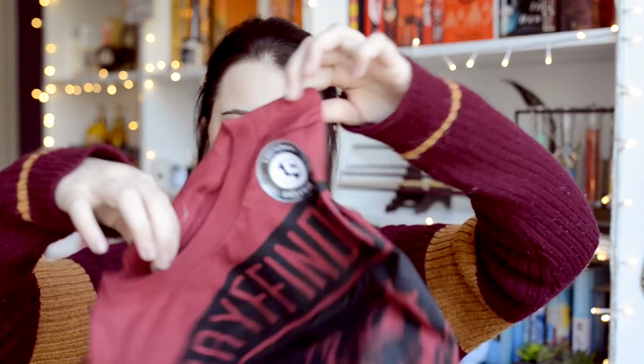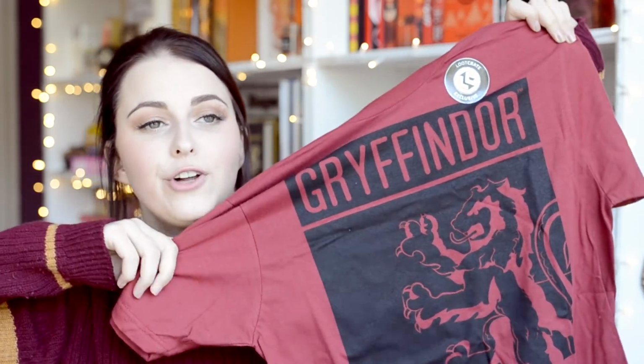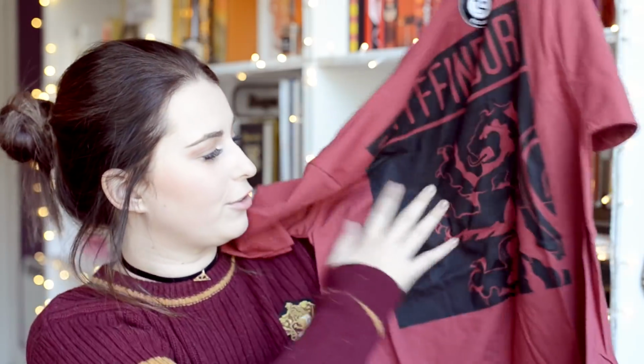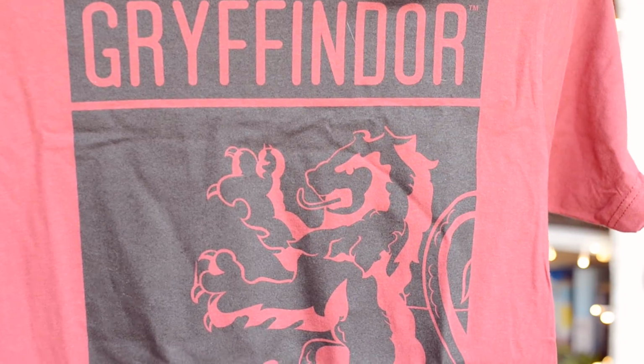So the first thing is a T-shirt, and it's red. How does it look? Is it pretty? I hate it. I sort of hate it. It's a LootCrate exclusive, but it has this full-on, human-sized square with Gryffindor, and it has the rubbery feel to it, and it has a lion, but to me this looks like a sport t-shirt. I just don't like it.